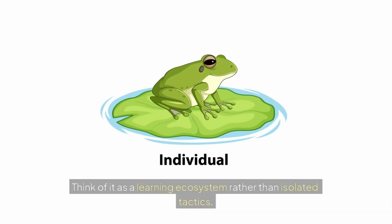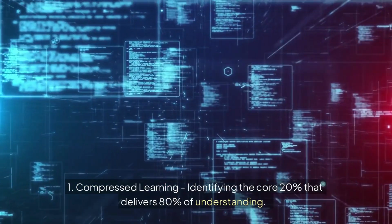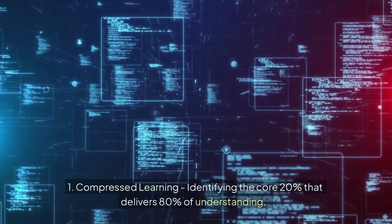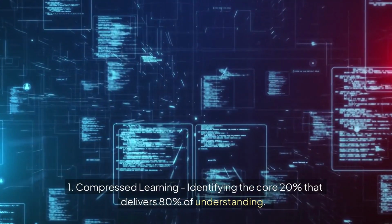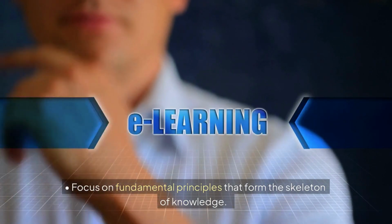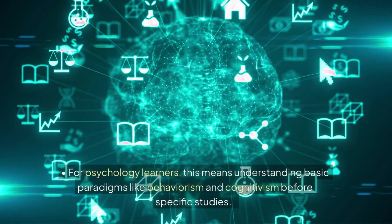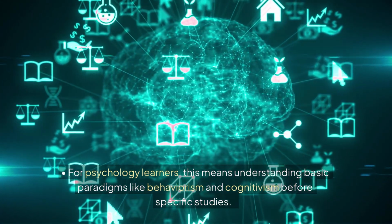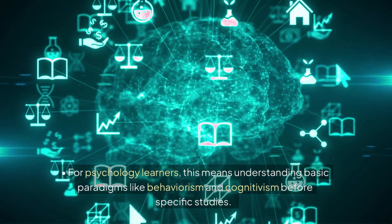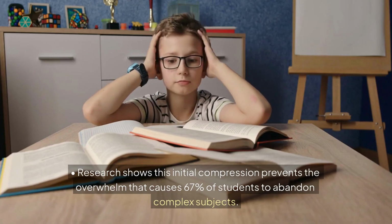1. Compressed learning: identifying the core 20% that delivers 80% of understanding. Focus on fundamental principles that form the skeleton of knowledge. For psychology learners, this means understanding basic paradigms like behaviorism and cognitivism before specific studies. Research shows this initial compression prevents the overwhelm that causes 67% of students to abandon complex subjects.